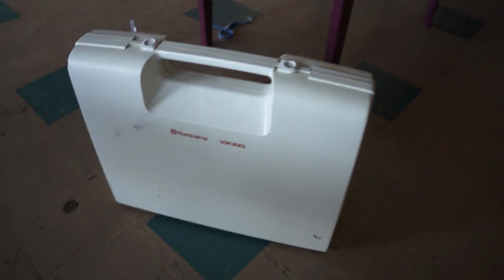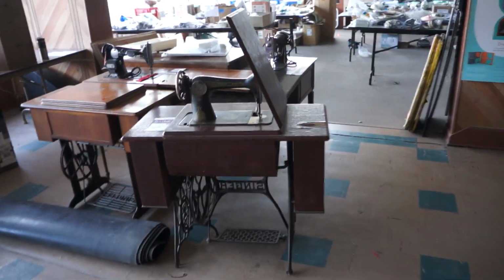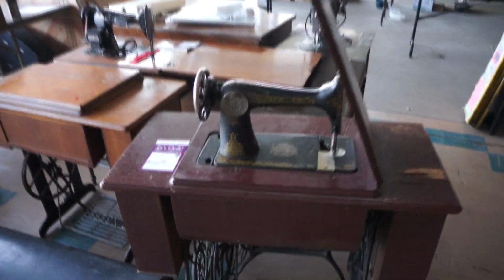This is an embroidery unit for a Viking, a Sparna Viking. So tons of stuff that you haven't even seen a tenth of it. Sewing machines, old Singer, desks. And needle plates, parts, miscellaneous parts. Here's kind of a sad thing.